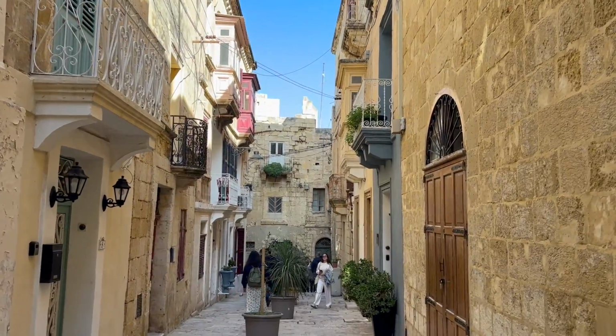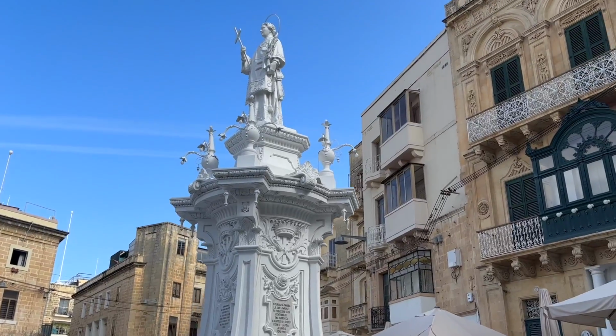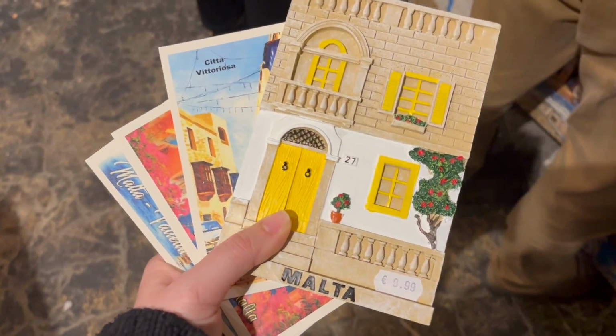My husband and I at one point said that it kind of felt like walking through Disneyland in a way because everything looks so tiny and curated. The buildings are really short. This is the souvenir I was telling you guys about, in little postcards.